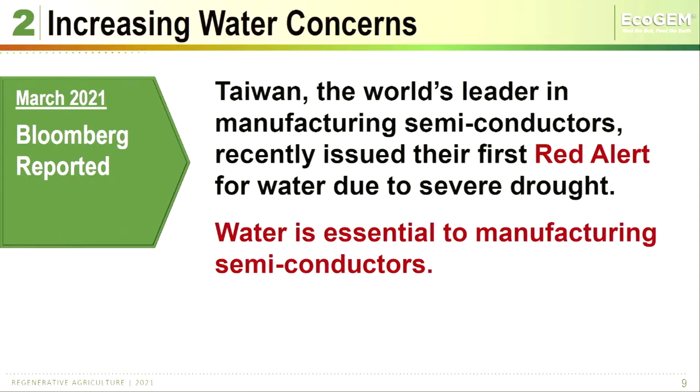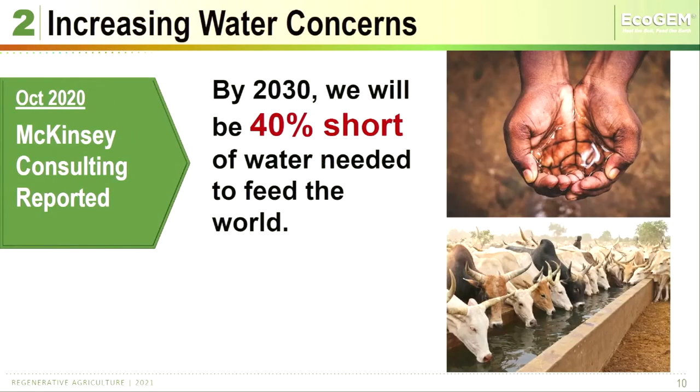The water issue goes far beyond agriculture. We've all heard about the shortage of semiconductors. Well, Taiwan is the largest manufacturer of semiconductors in the world. They have been in extreme drought conditions for about 20 months. To make semiconductors, you need a lot of water. That's one of the reasons why we have a shortage today. So water goes far beyond agriculture to be an issue.